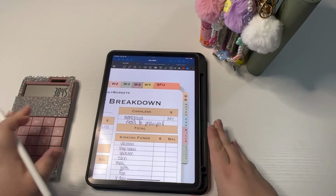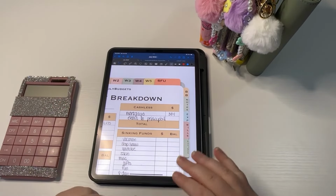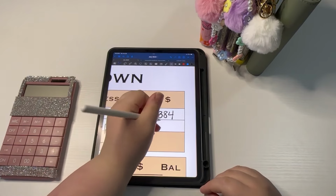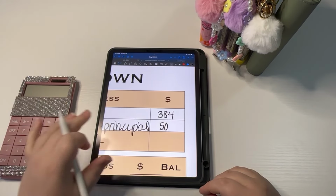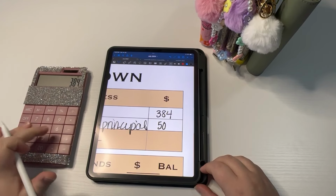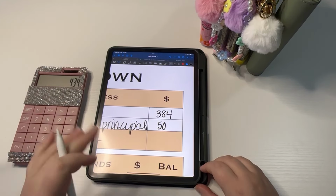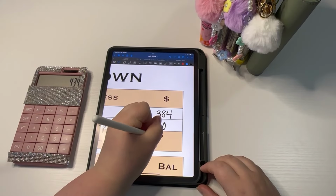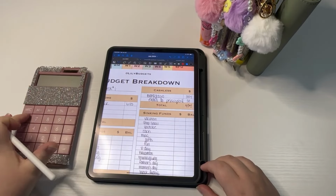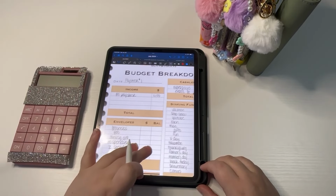And then every 2 weeks, Zach and I do transfer $100 to our principal of our mortgage to help pay that down faster. So that is $50 per week extra that needs to go towards our mortgage. So I'm going to do that in that category. And so then our cashless category, so this is staying in my bank account, is $434. So as you can see, already a huge portion of my paycheck is taken up by our mortgage.